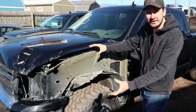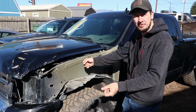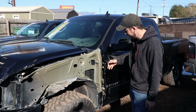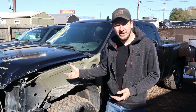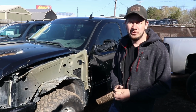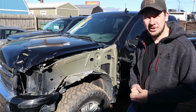Usually there should be a fender right here, and it's a one-piece fender, so they come off. There's no inner structure. Somehow this peeled off, and in all my years I've never seen one that just peels off without breaking all the way. But pretty much all this one needs is a fender, a hood, a headlight, a bumper, and a door, which is pretty easy to get. You can get a lot of used parts around here. The rest of it looks pretty good. Let's go around and check out the rest of it.